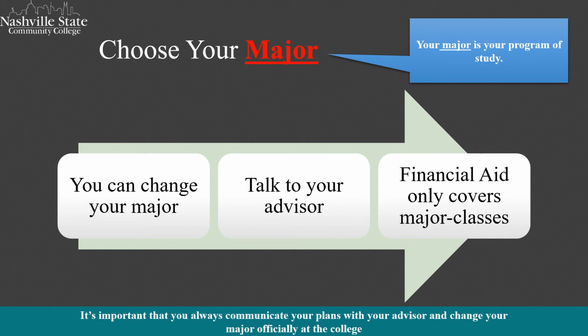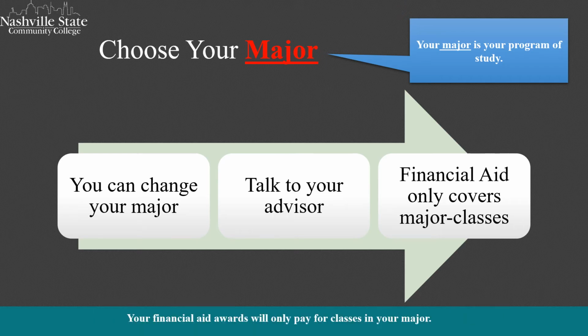It's important that you always communicate your plans with your advisor and change your major officially at the college. Your financial aid awards will only pay for classes in your major. For example, if you major in engineering, financial aid will not pay for a photography class.